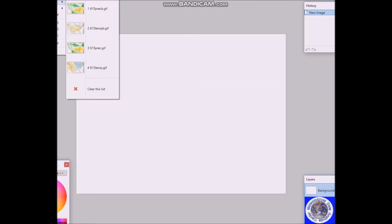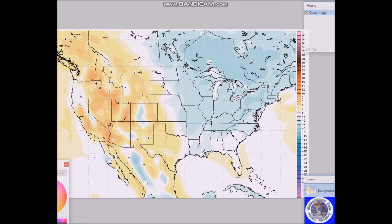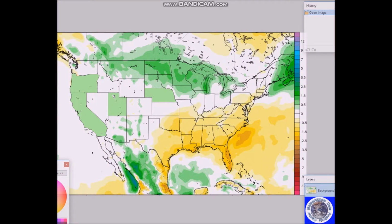For this forecast period, I am forecasting above normal temperatures for this region here in the oranges and yellows, and below normal temperatures here in the blues, with anomalies of 2 degrees below normal. For precipitation, I'm calling for above normal precipitation for much of this area here, with a probability of occurrence of 35 to 40%. And then we have below normal precipitation for much of this area, with a probability of occurrence of 35%.